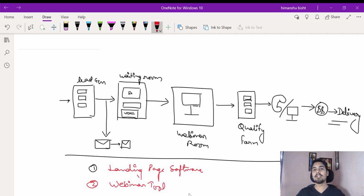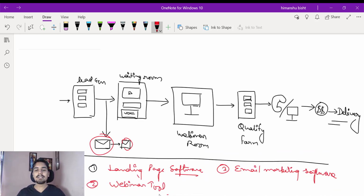And in fact, if you are using a tool like EasyWebinar, then most of this email marketing will also be automated inside it. So third thing that you might want to use is email marketing software. These three things that you really need. And here's the best thing. If you are going for Clickfunnels and you are really serious about building sales funnels and you want to go into the depth of building this science of sales funnels and want to explore this whole concept, then I would recommend you to go for Clickfunnels.